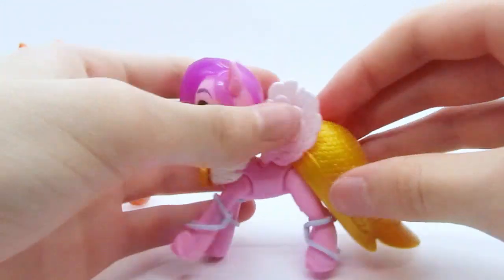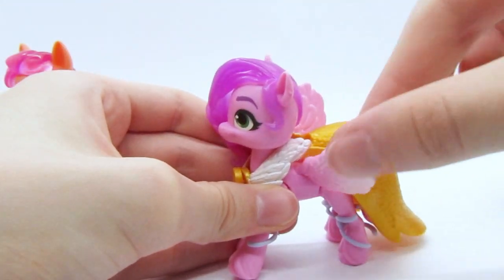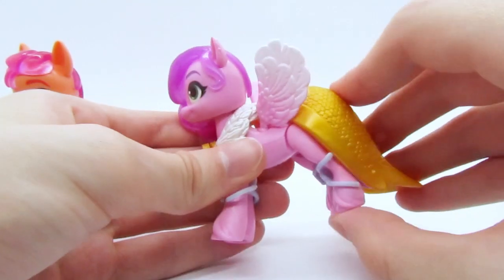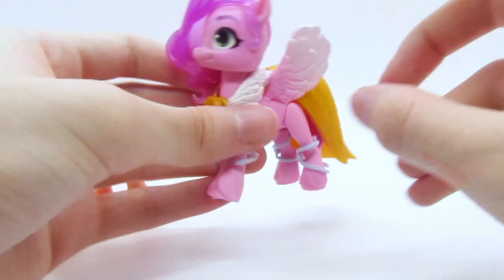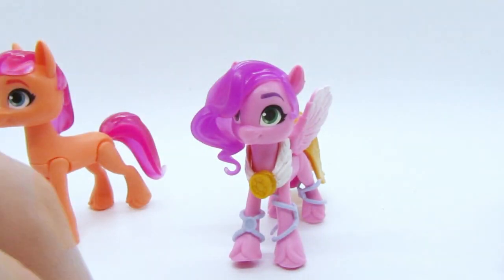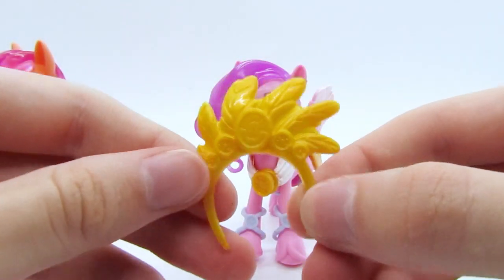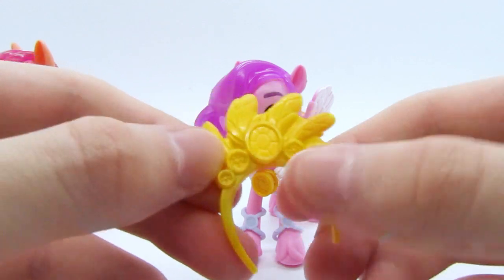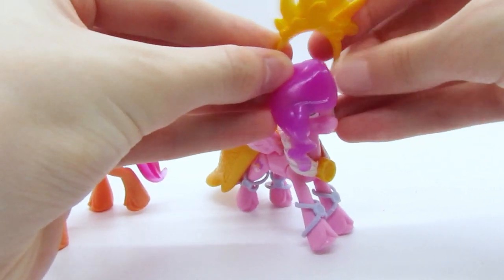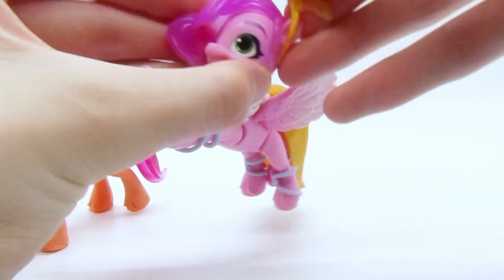So, when the dress is on, the wings are definitely impeded a little bit. They can't go back that nicely, and you're definitely more encouraged to keep them straight out. But her dress does cover her tail, and there she is with her dress on. I am not a fan of how the sandals like to keep sliding. The last thing is her little crown, which has some feathers on it, as well as 5 molded gems. And that goes on just like Sunny's crown did. Come on, put your crown on.